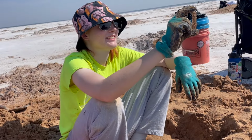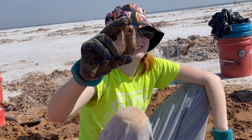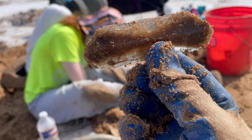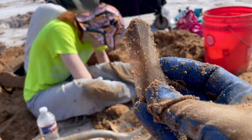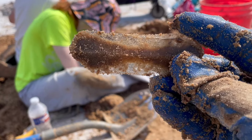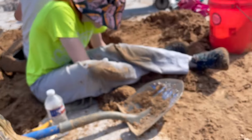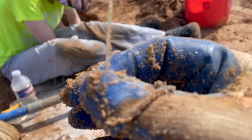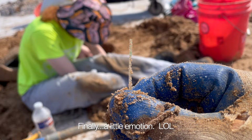Getting the best ones. What do you got there, sweetie? This. Oh wow, look at that. My son Elias just dug this one up. This is bigger than anything I have found so far, by far. Oops. And I just dropped it and broke a little sliver off. What? Look at that needle.